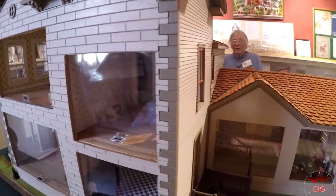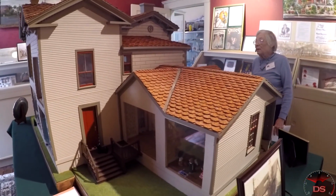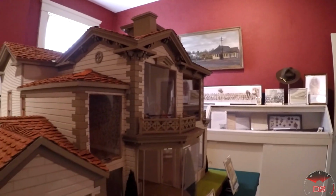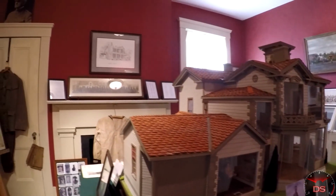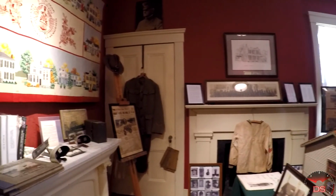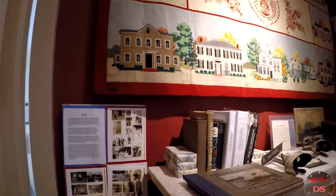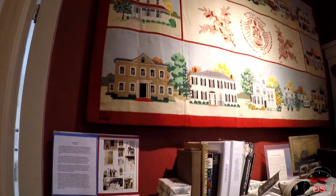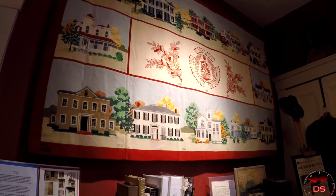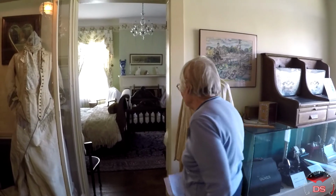Mr. Lane decided that he could no longer keep up the home. It was falling into disrepair. So in 1992, he sold it to the Kirkwood Historical Society. And after years of renovation, it was open to the public. And this is where, in this room somewhere, was that huge religious painting. All right, this is the west bedroom.